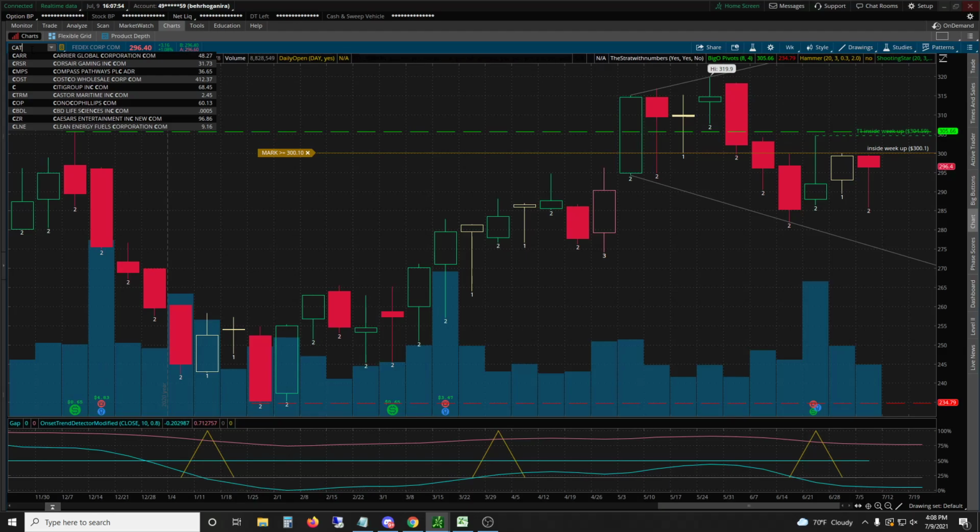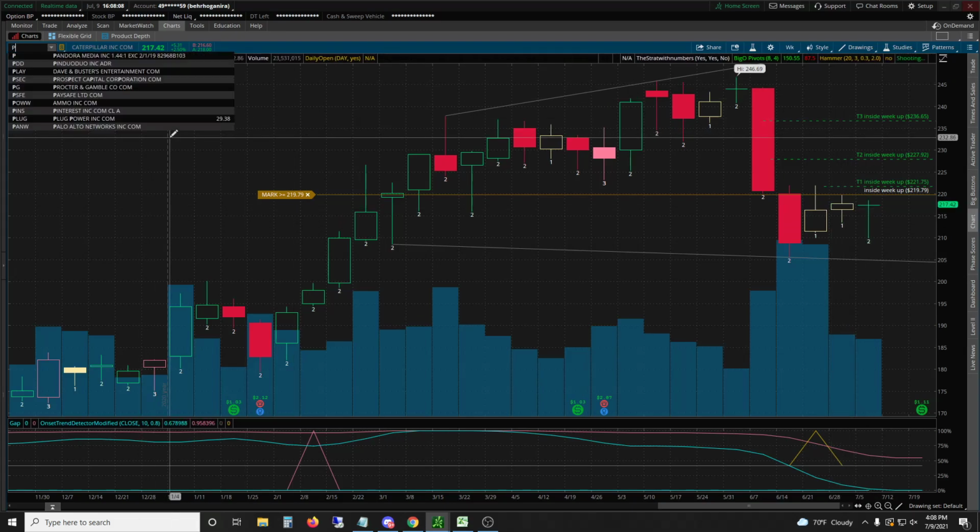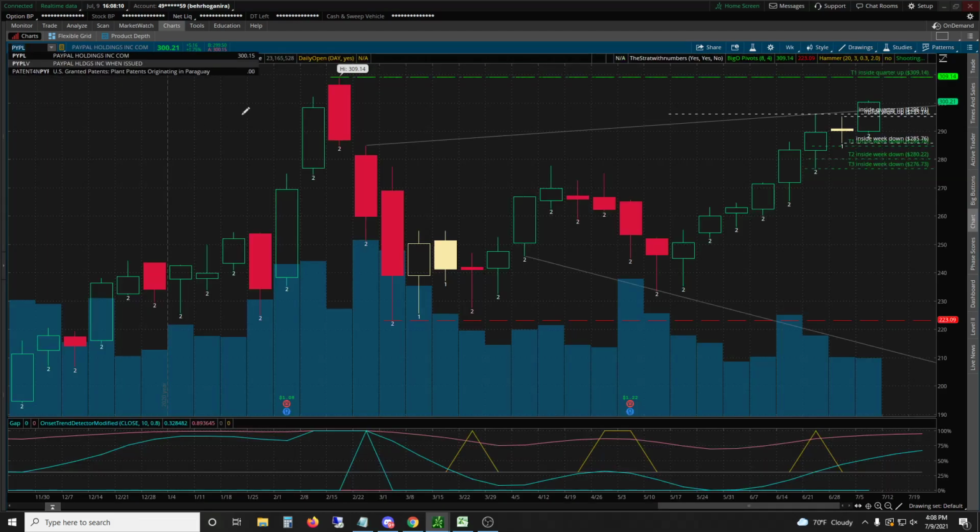Caterpillar, no trigger on this one. It did trigger to the downside and would have taken out target one, but I didn't have it alerted to the downside, so no trade there. PayPal, I know this one triggered and stopped me out. I did get in this one and it stopped me out.